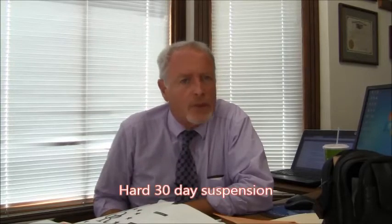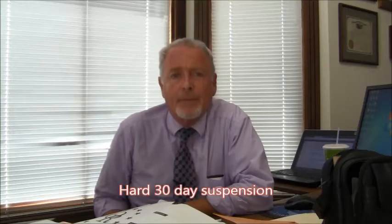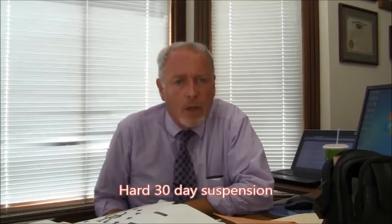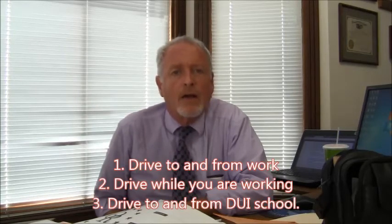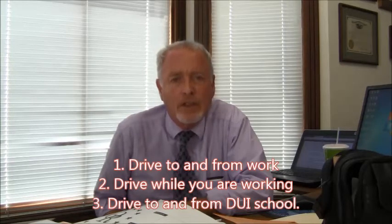That means you have a hard 30-day suspension where you can't drive at all. You're out of your car. Then after that, you can drive to and from work, you can drive while you're working, and you can drive to and from DUI school. Now, you cannot drive to and from school. You can't drive to pick up your kids from school. You can't drive to sheriff work. That's not work. By work, they mean gainful employment.